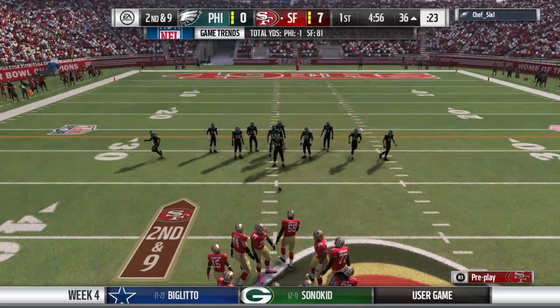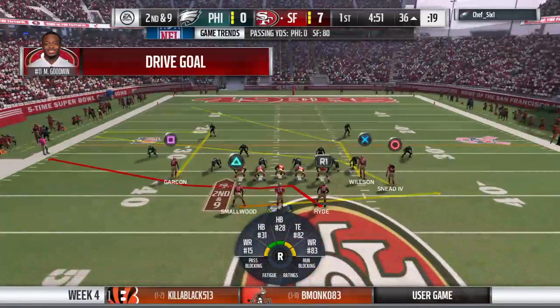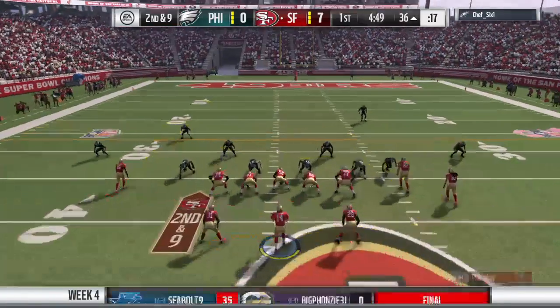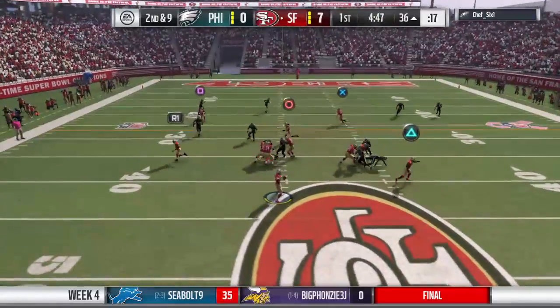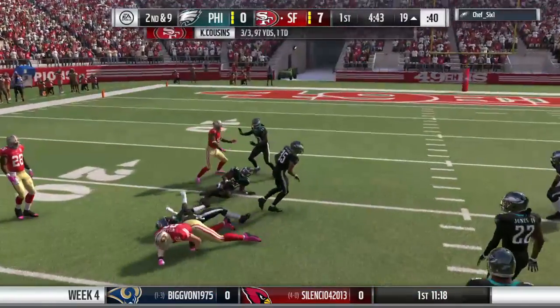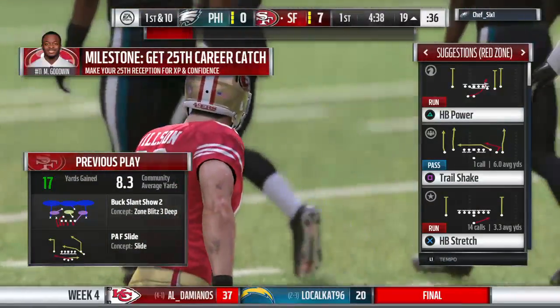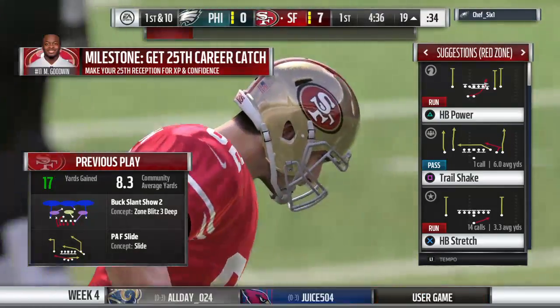Second down now after the pass completion. Cousins now on second down. He's got Wilson, middle of the field. And inside the 20 before he's brought down. 17 yards on the pickup there, and the drive will continue.